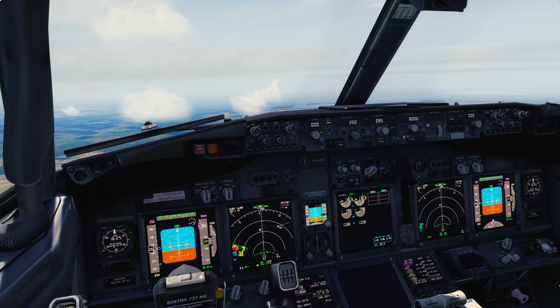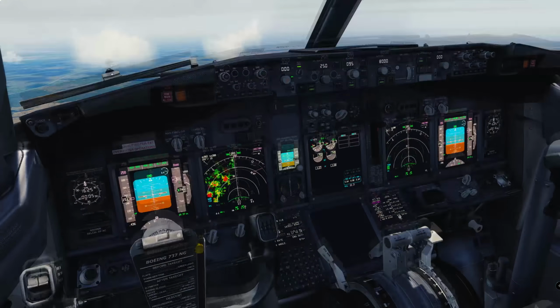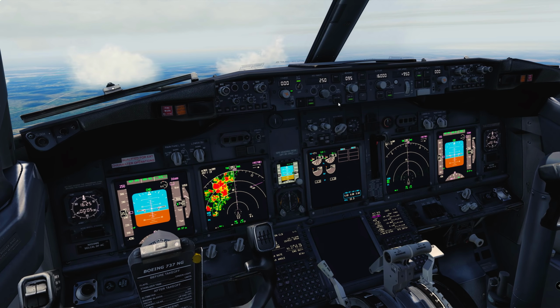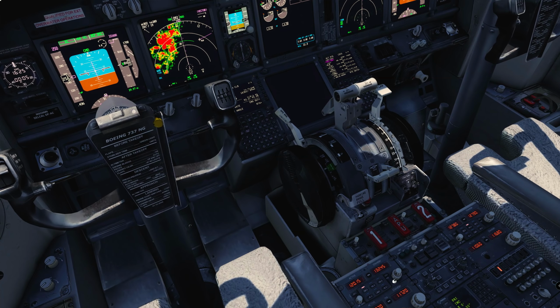American 1481, contact Jacksonville Center, or correction, climb maintain 16,000. Climb maintain 16,000, American 1481. American 1481, contact Jacksonville Center 134.85. 134.85, American 1481. Take care.